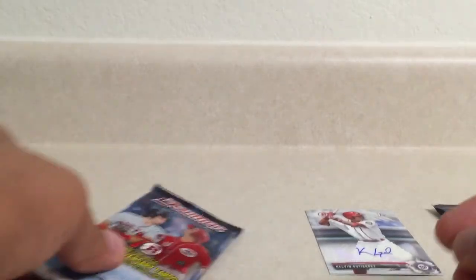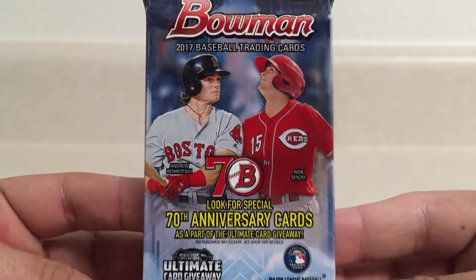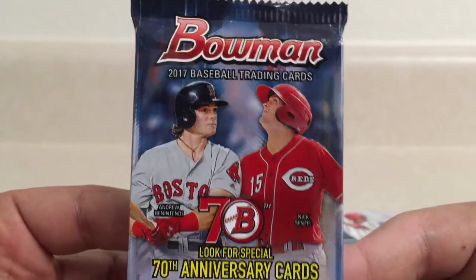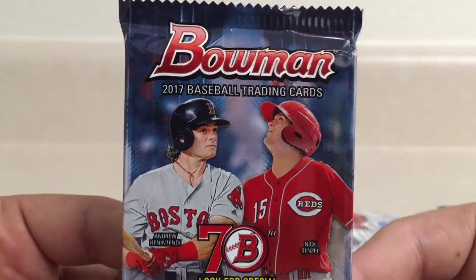Well, once again, I'm just opening up a rack pack of 2017 Bowman. Already pulled an auto. So yeah, let's continue and open up the last pack. Let's get some color.